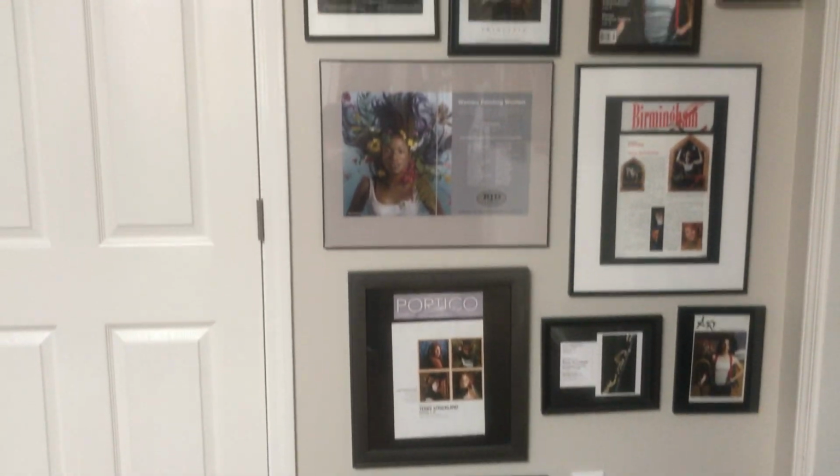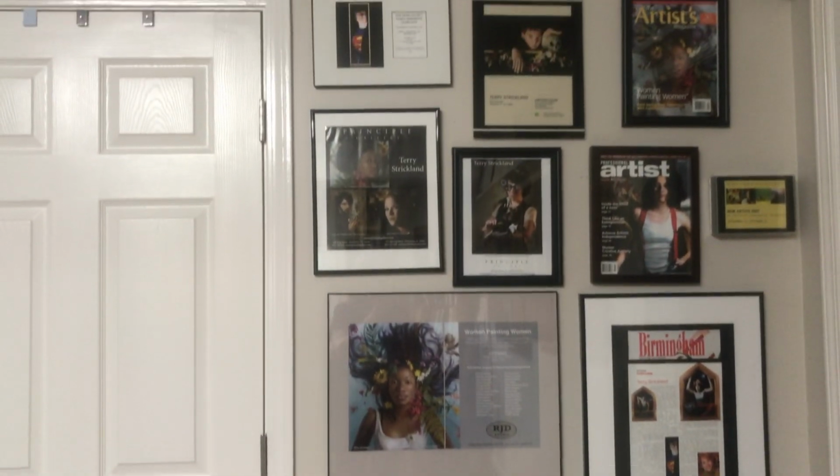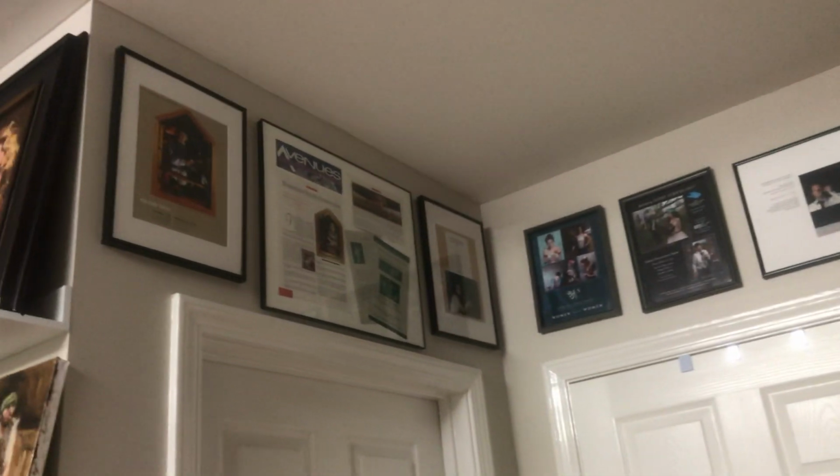I have, I guess, what you might call a vanity wall. I framed invitations and publications of my work. Collectors seem to enjoy seeing them on studio visits.